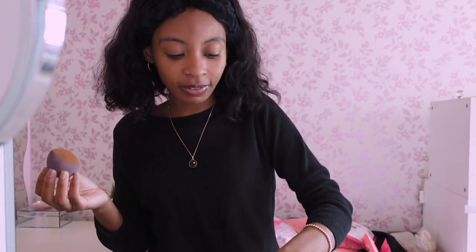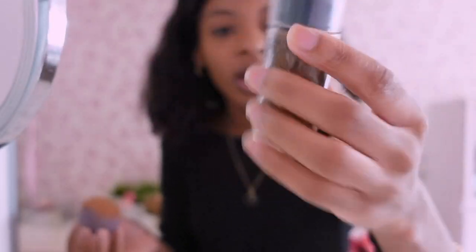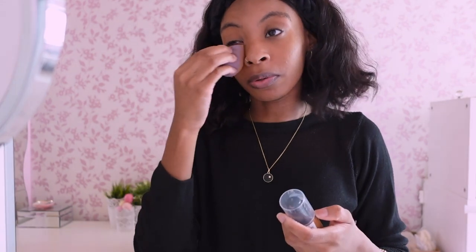I'm just going to pop on my foundation now. You guys know the foundation I use. It's just this Revlon Colour Stay. I'm in the shade Caramel. All of my foundations and powders are always like caramel. They've always got such tasty names.